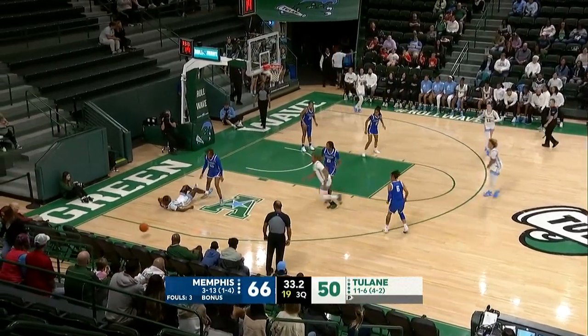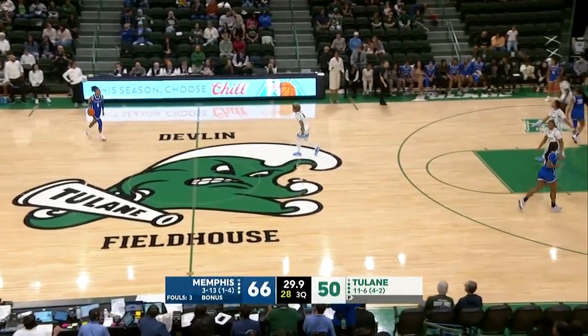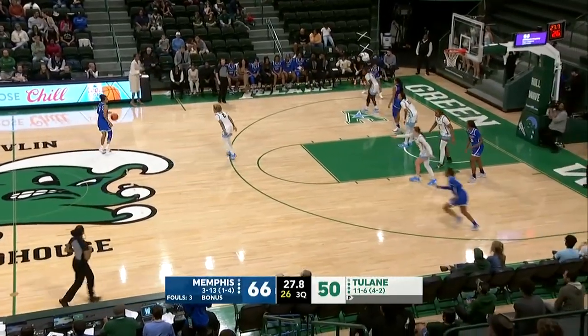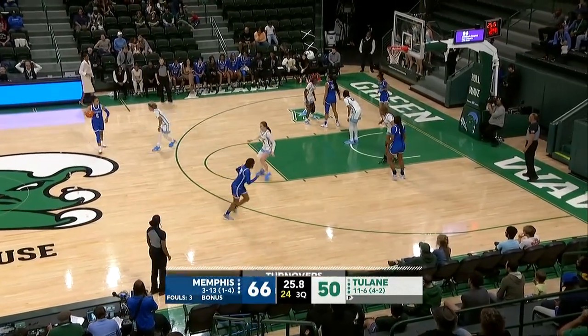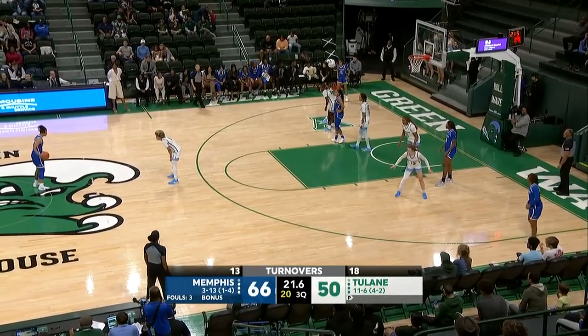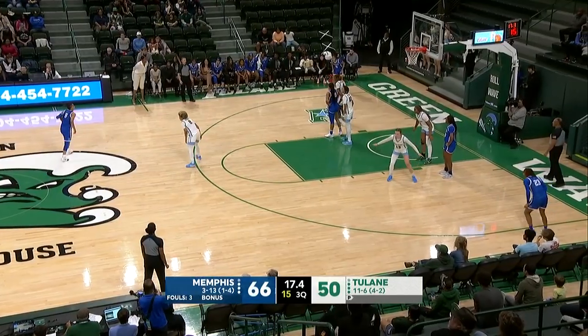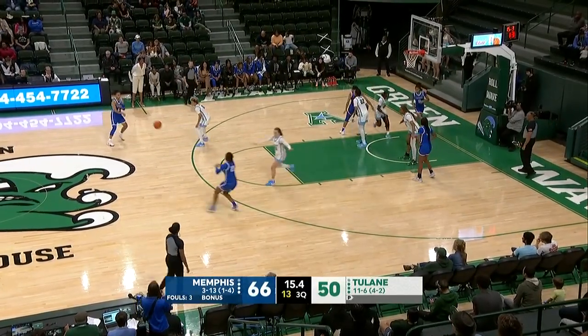Whittington tried to turn the corner. She's been held in check today. 6 points, 3 turnovers. Memphis has really made Tulane feel it today. They have been all over the Green Wave. Dee Hageman, who had 17 first-half points, has been held to 1 here in the third. Yet Memphis has stretched their lead.